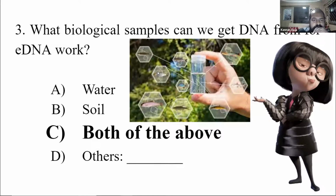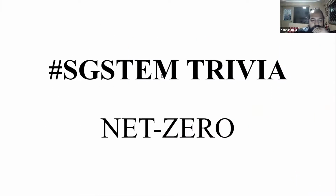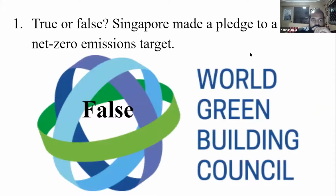eDNA's still there. And for the next one, for net zero, it is false. Singapore did not make a pledge to a net zero emissions target. What they made was, go on, Marcus, you know this better than I do. They made a pledge according to the Paris Agreement to cut carbon emissions to half by 2030. But for the next one, it was a target. They aim to reduce carbon emissions by 2050, and post 2050 aim to be net zero. So an aim is different from a pledge. So Singapore did not actually pledge to have net zero emission in that sense at all. Okay, so that's our stand.